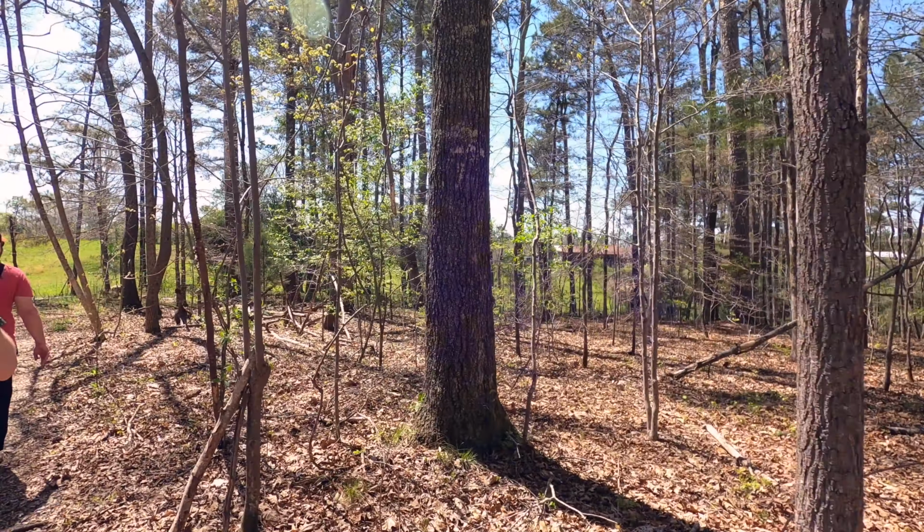And those are the three waterfalls we visited in the Bankhead National Forest on this lovely, sunny Sunday afternoon.